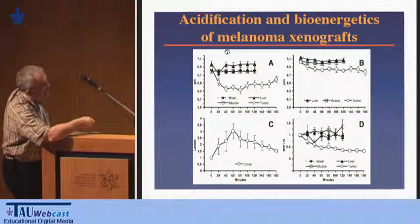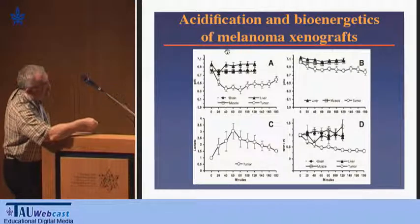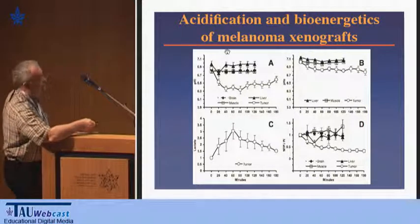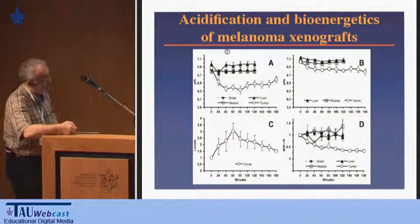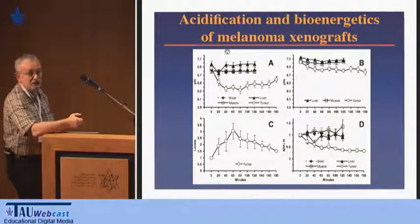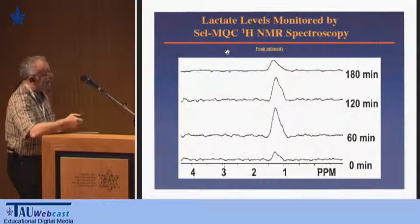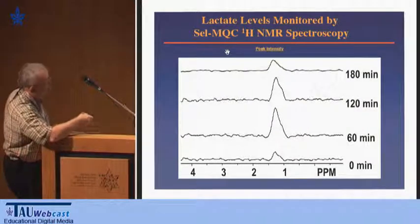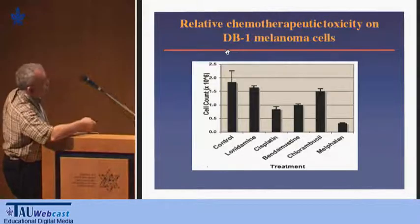And this shows you the NTP to Pi ratio. It's monotonically decreasing in the tumor. It's doing nothing in the skeletal muscle or the brain. It shows a transient small dip in the liver and then again returns to its baseline level. So it is quite specific for the tumor, at least with respect to resting skeletal muscle, brain, and liver. This shows you the lactate, and you can see the large increase in lactic acid.